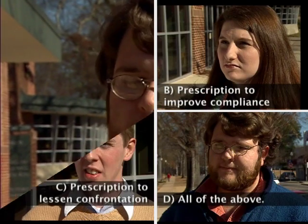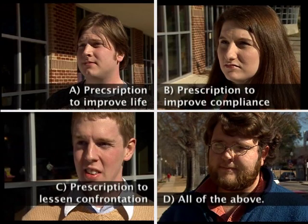The doctor will prescribe her medicine that will improve her quality of life. The doctor will give her medication that will make her comply more with the staff. She'll get a prescription that'll lessen the confrontation between her and the staff. Give her lots of medication, some that help her comply more, and others that will help reduce the confrontation between her and the staff.